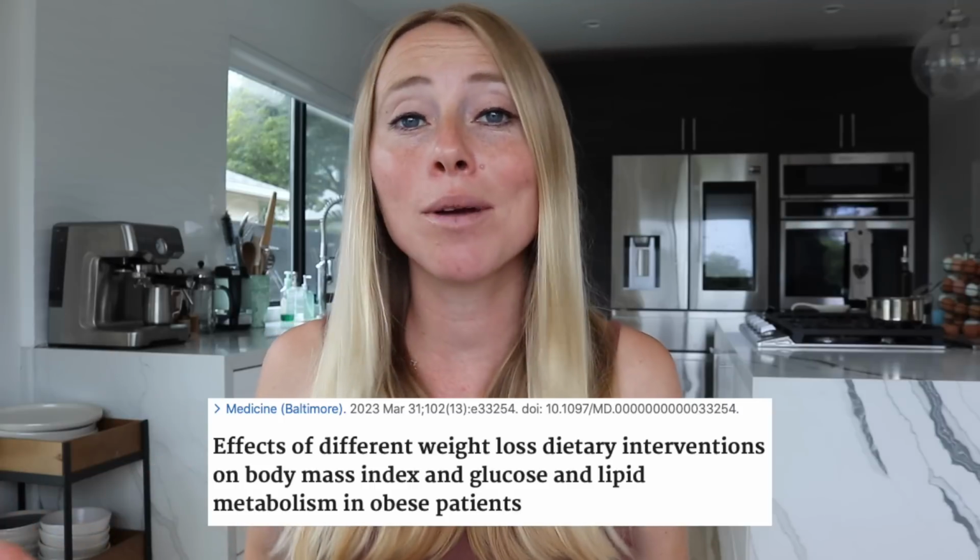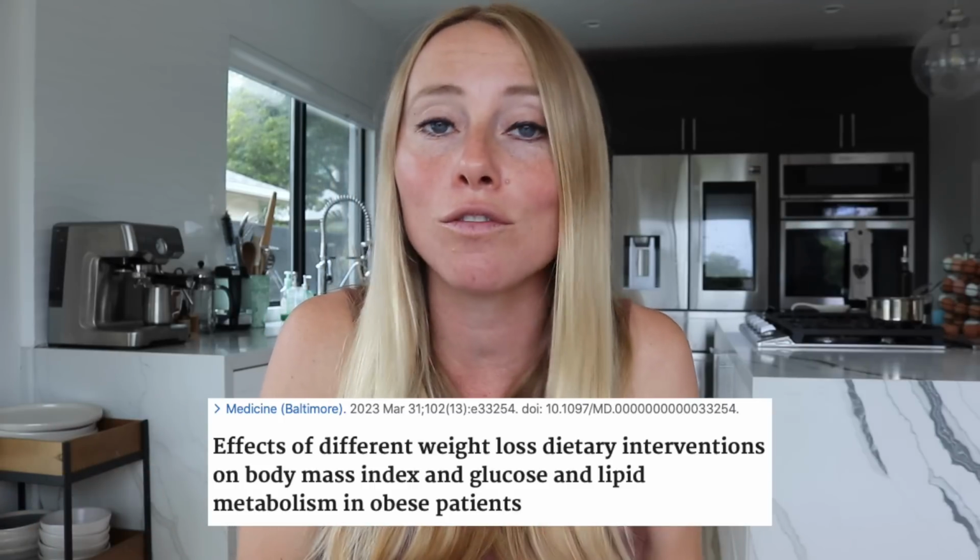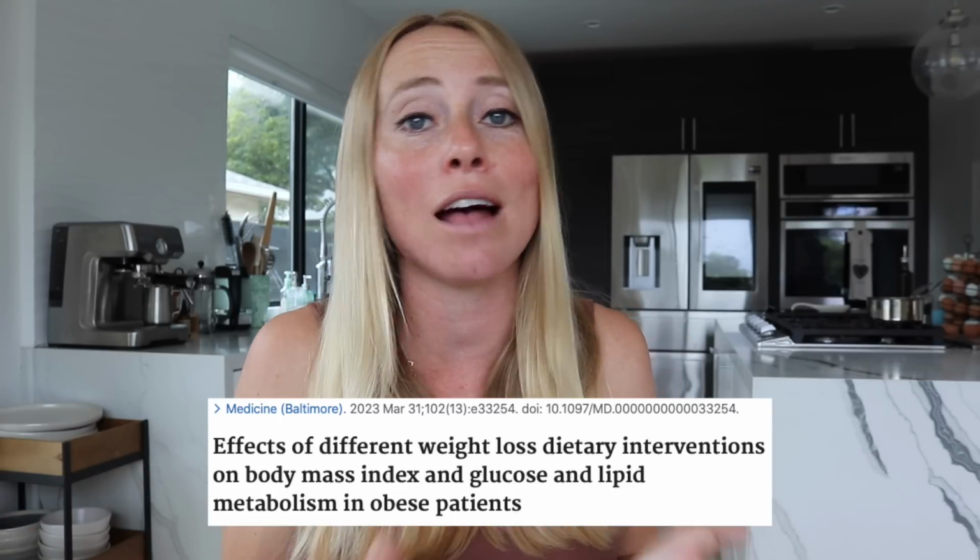Having that intermittent fast of 14 to 16 hours per day for most people allows you to actually eat enough protein to support your goals of body recomposition and losing belly fat while still getting the benefits of the intermittent fast. Plus, a higher protein diet anyway has been found to help the body better burn fat as fuel and lose body fat than just simple calorie restriction alone.